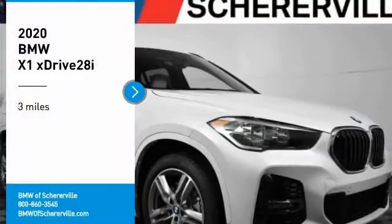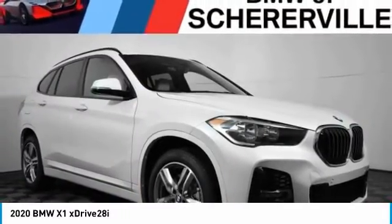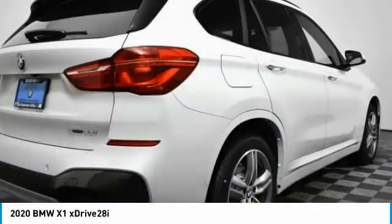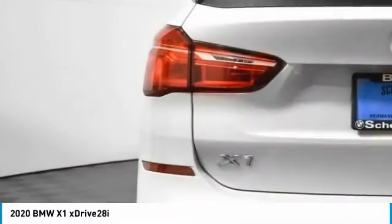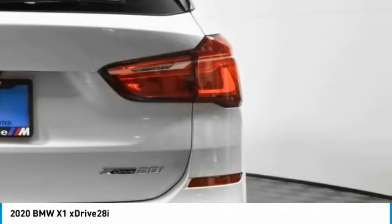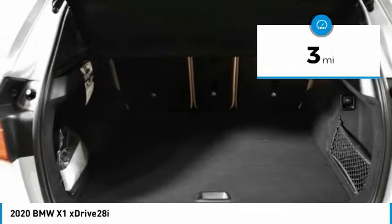We are pleased to show you the 2020 BMW X1. Based on the BMW 3 Series, the X1 is a compact crossover SUV. Slightly smaller than the X3, the X1 gives you all the refinements, power, and style of other BMWs in a slightly smaller, sporty, and easy-to-navigate option. This vehicle has less than 100 miles.